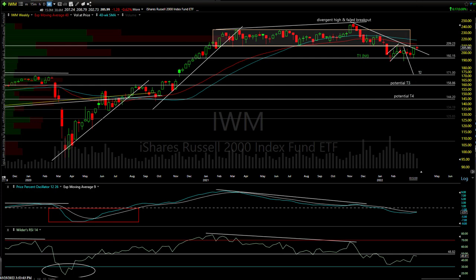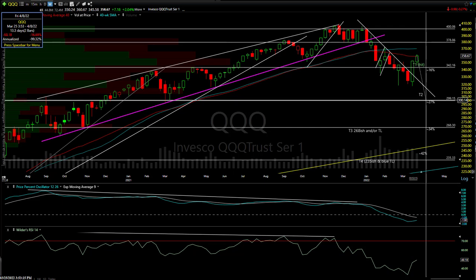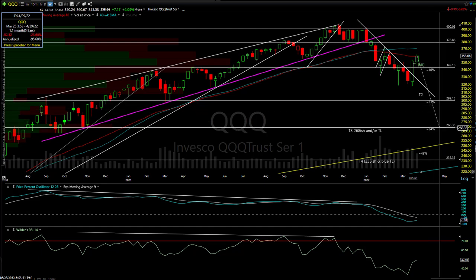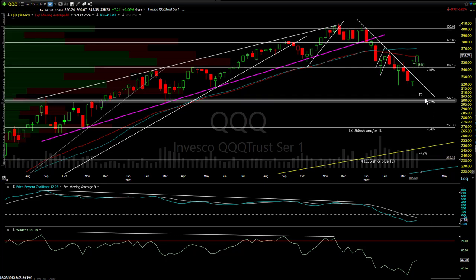your targets. My targets are still down here. Potential targets on IWM, and again those longer term targets on QQQ and SPY that I told you. On QQQ, should my second and next target get hit, you're talking right now about a 17% drop from where we are today, and T3 would be about a 26% drop, and then T4 would be about 34%. These numbers were laid out before because I measured the drop from, I guess, that sell signal or whatever.